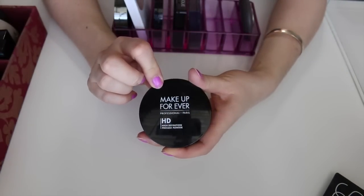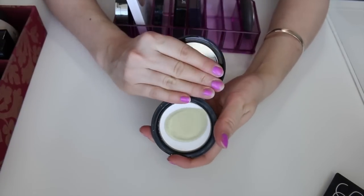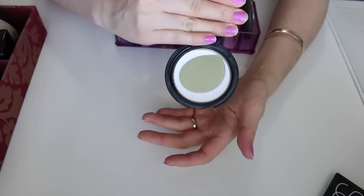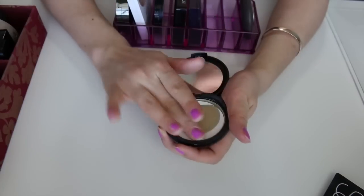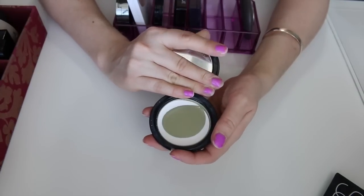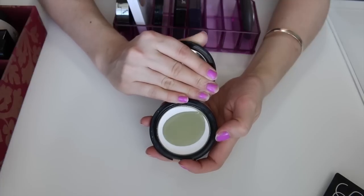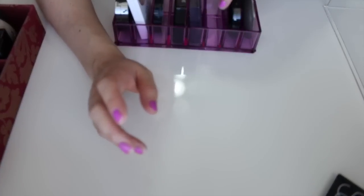So next is the Makeup Forever HD Pressed Powder, and this is a translucent powder. They also have a loose version, which I do have, but I prefer the pressed version. I think it's so much better than the loose version. As you can see, it's well loved as well. It's almost gone. I will be sad when this one's gone as well. So it's a finely milled, pretty sheer, translucent powder, but it just really blurs any imperfections under your eyes when you use it to set under eye concealer. I also like it to set my foundation sometimes, but mainly for my concealer. So it's just a really great product. I love it. I would definitely repurchase this in the future.